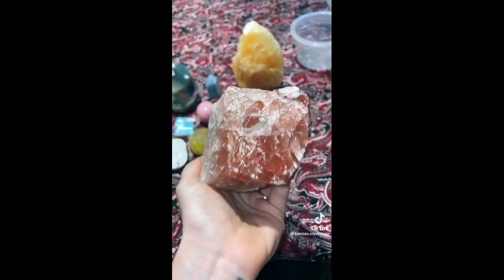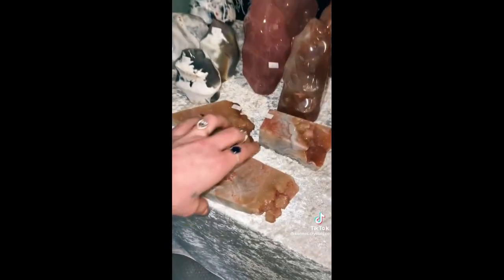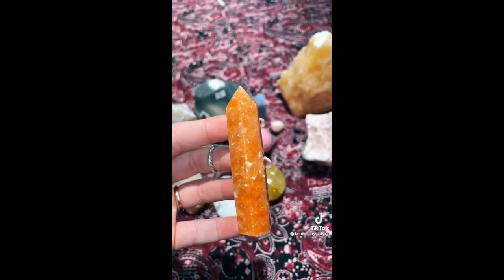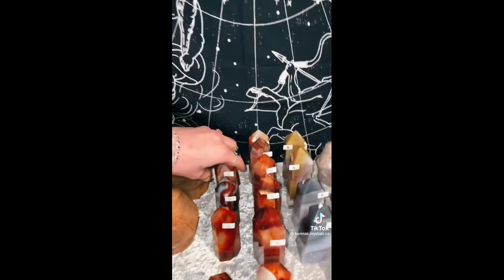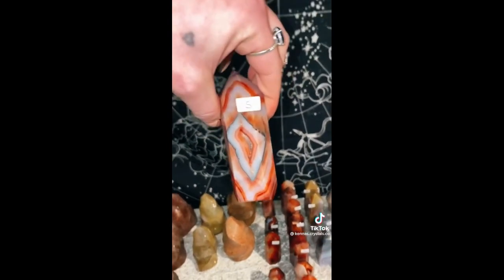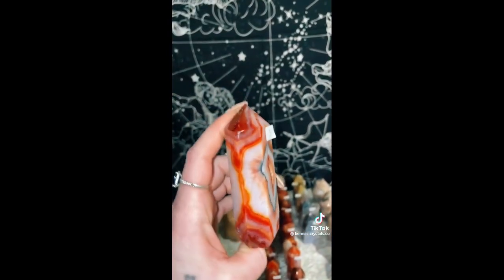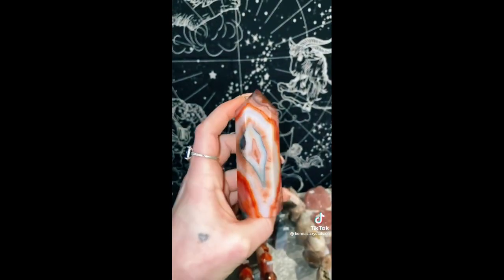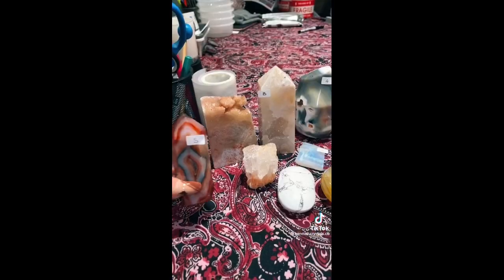Strawberry calcite is one of my favorites. And then she also got pink amethyst watermelon slice D. It's really sparkly at the top. And then here's the back. She also got an orchid calcite tower. And carnelian tower S. Ooh, another carnelian. It's true though. I mean, hello. Anyways, the banding on this is really pretty.